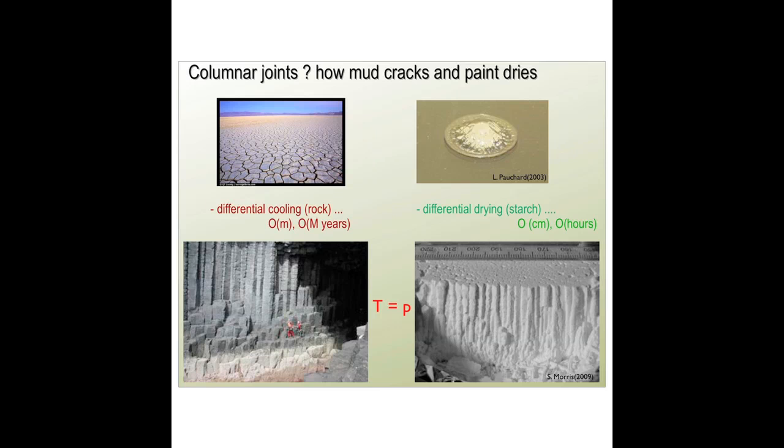This is an experiment done by a collaborator and colleague of ours, Stephen Morris. Cornstarch. If I didn't show you the absolute scale, the shapes would be the same. Another example where, if I understand the phenomenon on one scale, I can extrapolate to another scale, because the physics is almost the same. I say almost the same because over there it's driven by drying, over here it's driven by cooling.